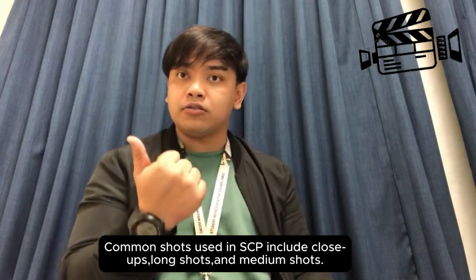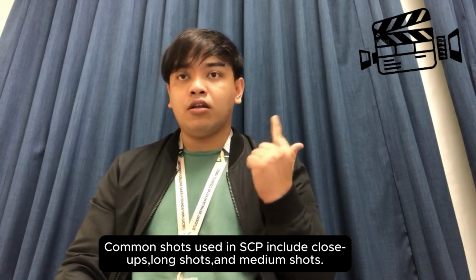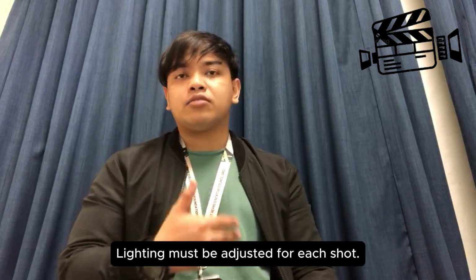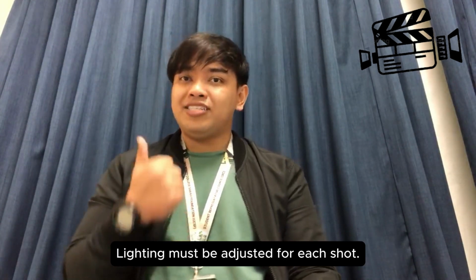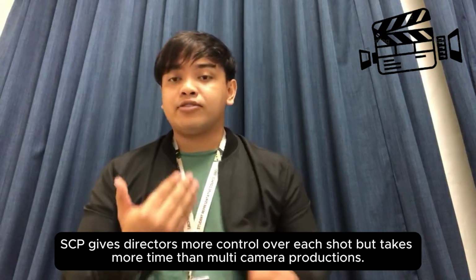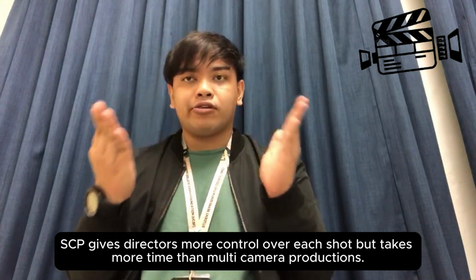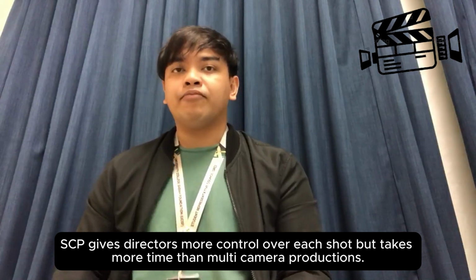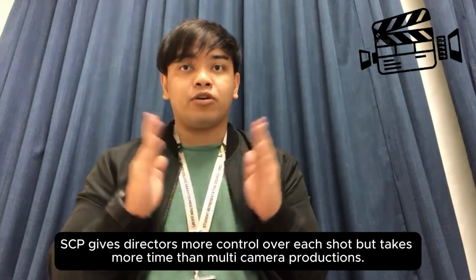Common shots used in SCP include close-up shots, long shots, and medium shots. Lighting must be adjusted for each shot. SCP gives the director more control over each shot, but it takes more time than multiple camera productions.